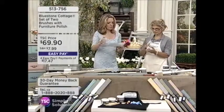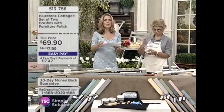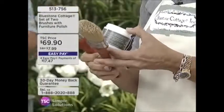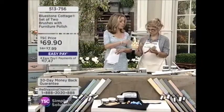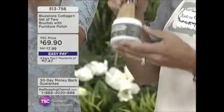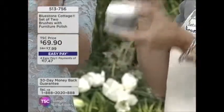All right. We are just moving on right now. We have for you, I believe we're moving on to the brush at $69.90. This one's 513-756. Can you bring that a little closer for me? So this is at $69.90, and we have it on the 4 Easy Pays today. So that's the large brush. This is the medium. And the most special thing is this.